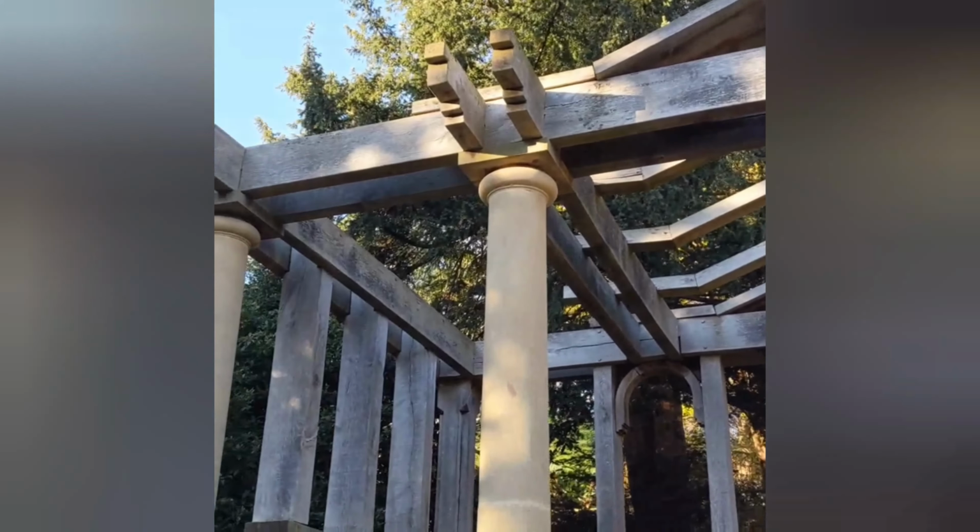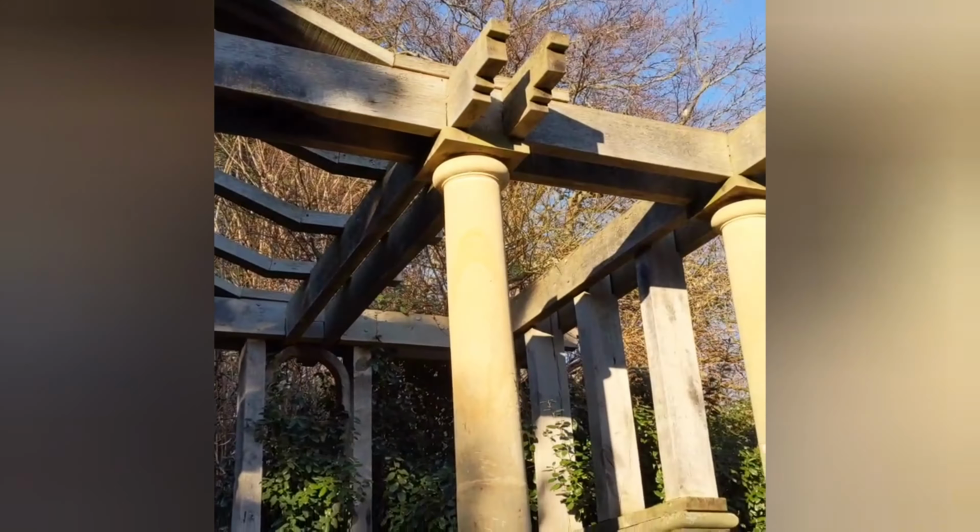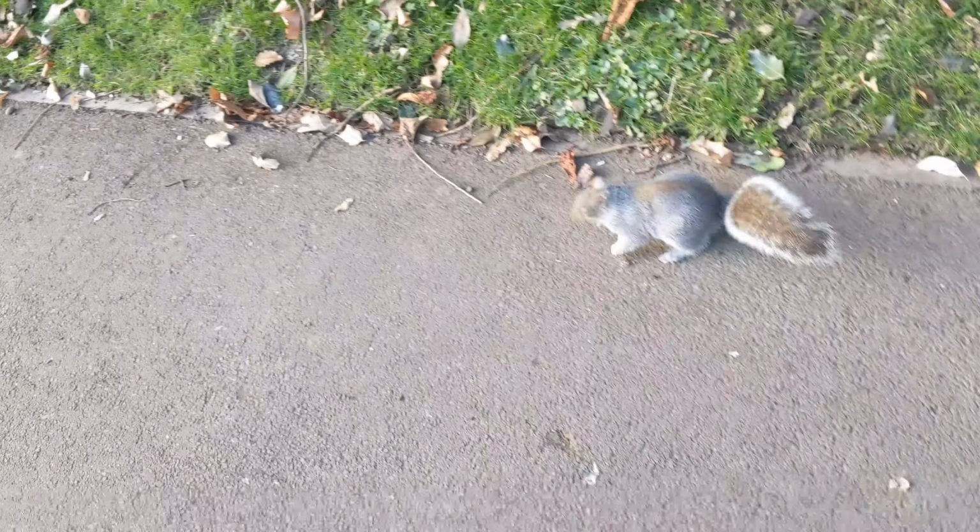And I thought I would just share this beautiful building in Whitby with you. Okay, I'm just trying to share. These squirrels are incredibly friendly.